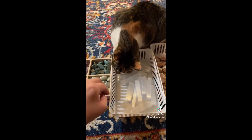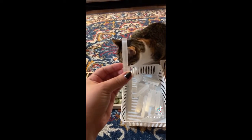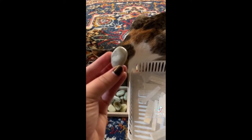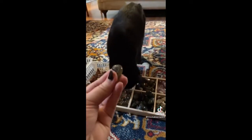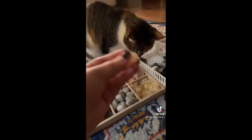And then for box two, it looks like we're starting off with a selenite wand. And some light jade. A piece of red jasper. And Jade just picked some smoky quartz as well. And then lastly, it looks like Penelope is picking some citrine.